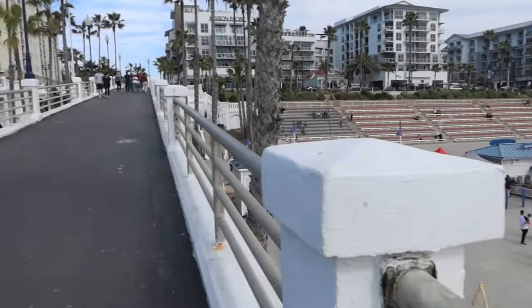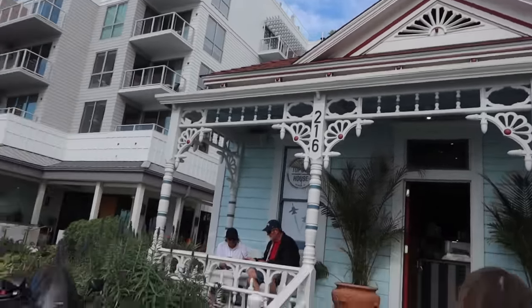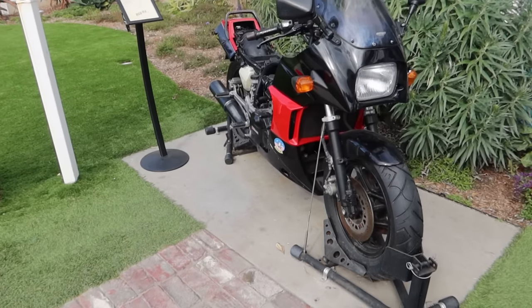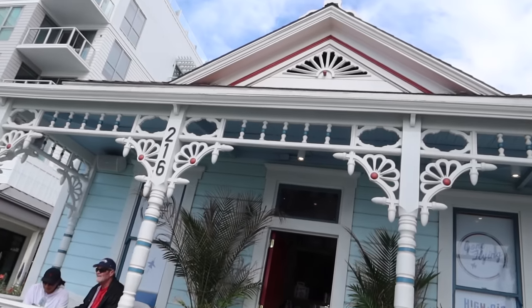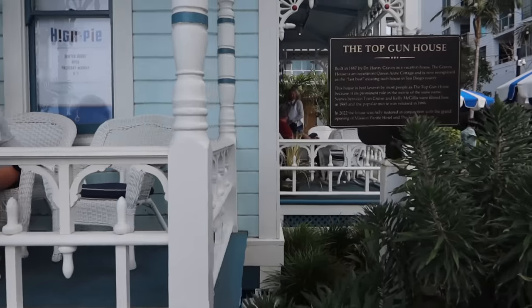On this Sunday. All right, this house is from the movie Top Gun, the first one. And this is the bike that Tom Cruise rode in the movie. They took the house apart and moved it here, and now it's a pie shop. Let's see what it says here.